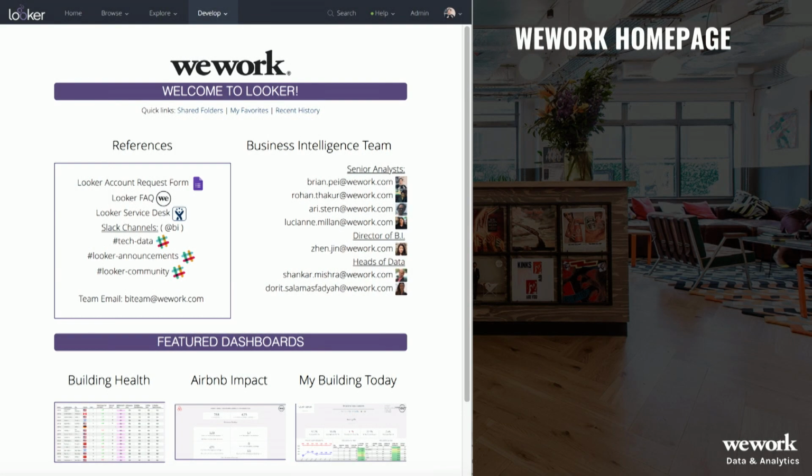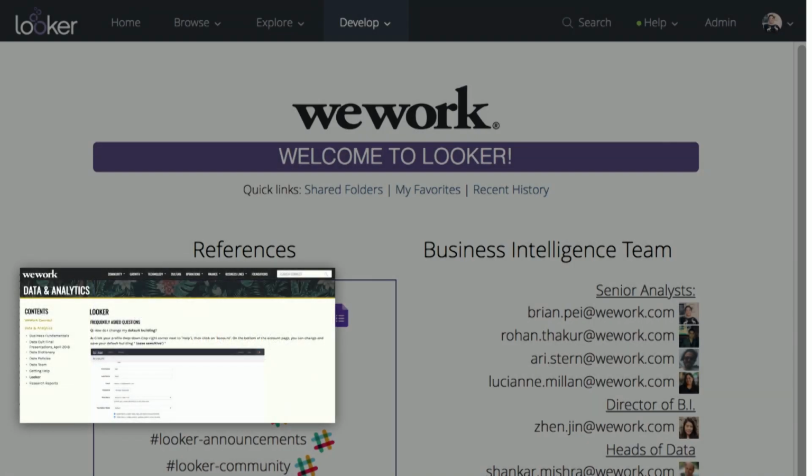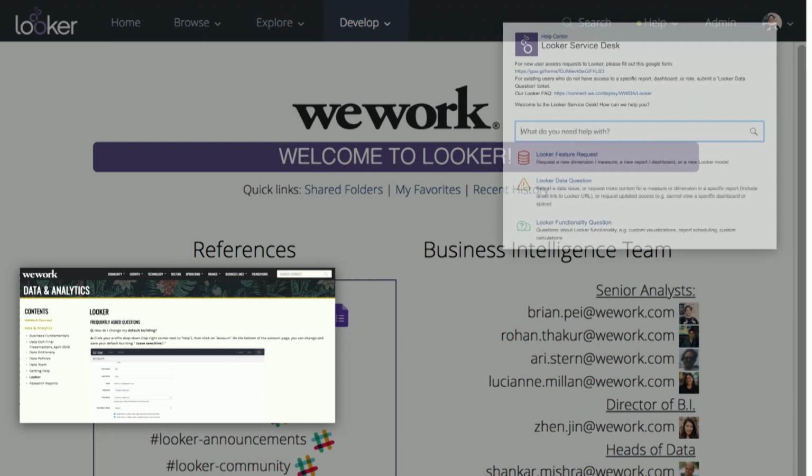So we actually designed our own homepage as well. So this is branded now. Again, it has our team, our faces, like we're here to support you, and most importantly, a list of references within WeWork that we set up that can really help set somebody up for success when they log into Looker, including an FAQ, frequently asked questions, just specific to our instance that people might have trouble with.